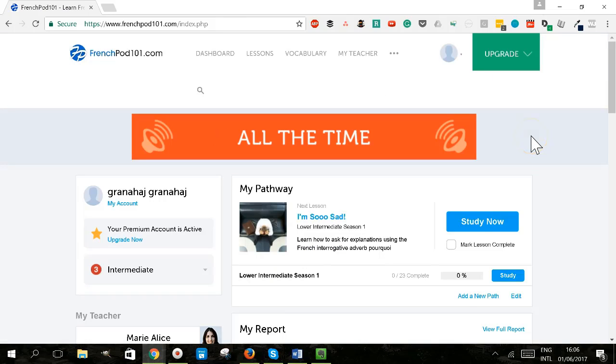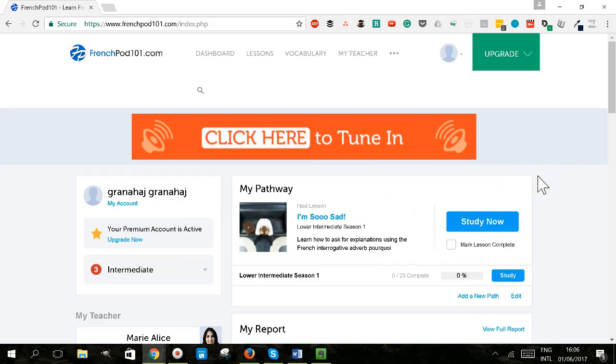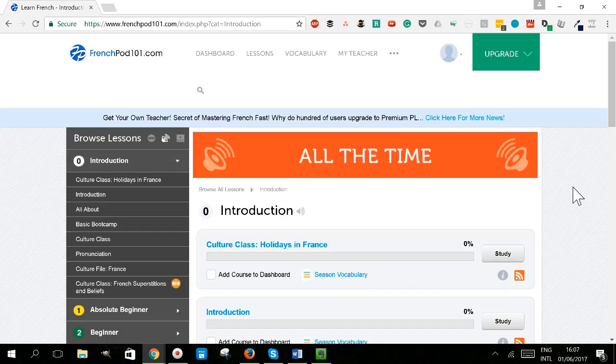Once you log in, the dashboard looks a little bit like this. This is the inside. You can see I'm currently using a premium account, so some of the features you see here are only available on premium accounts, and these are some of the best features.